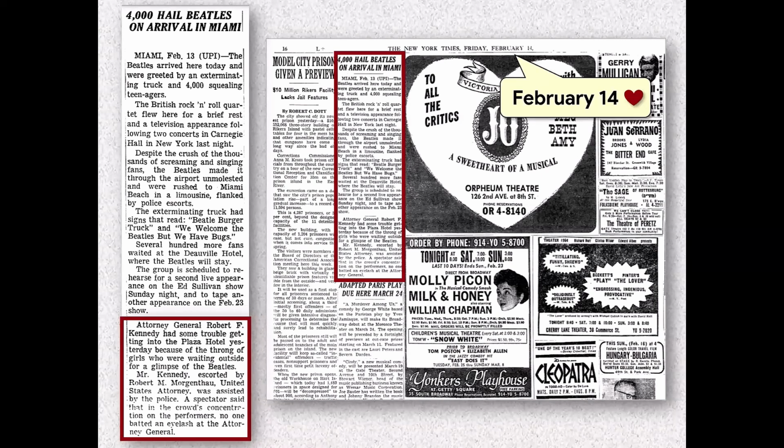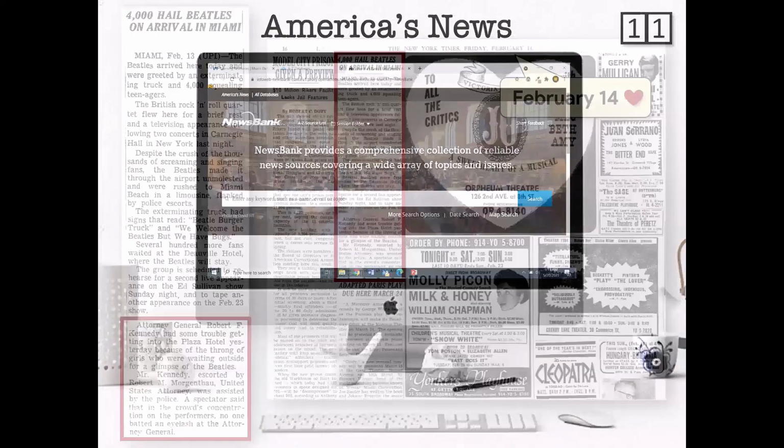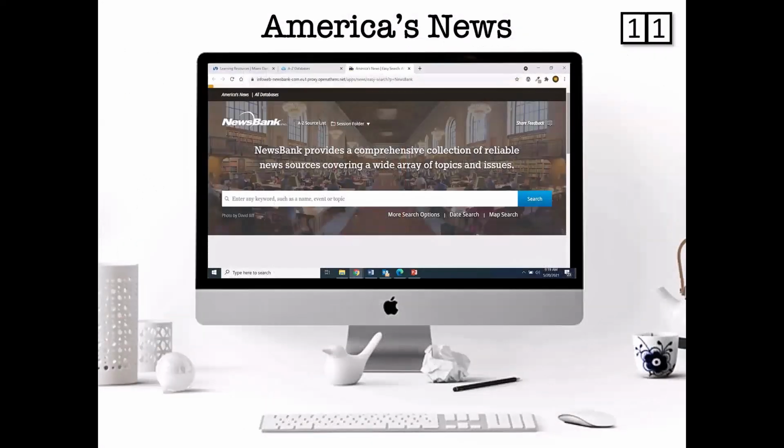Okay. All right, so speaking of newspapers, we also have the current New York Times database, by the way, not just the historical one, just the current one. But we also have another database called America's News. This is a database where you can search hundreds of newspapers at once, including the Miami Herald, El Nuevo Herald, Sun Sentinel, and many other newspapers across the United States.